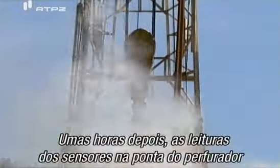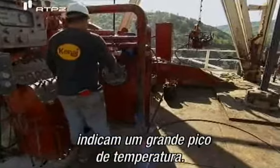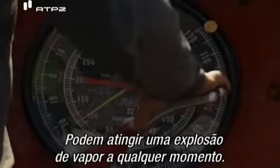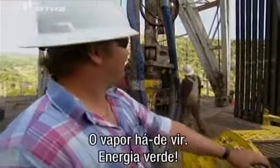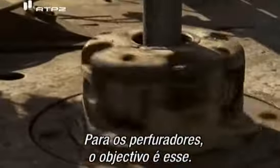A few hours later, readings coming from sensors attached to the end of the drill bit indicate a large temperature spike. They could hit an explosion of steam at any minute. Steam will come. Green energy. For drillers, that's what it's all about.